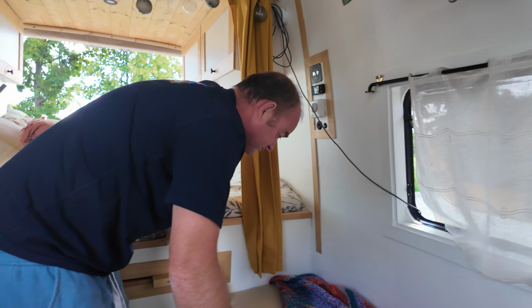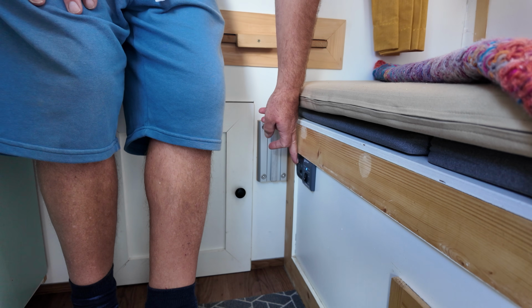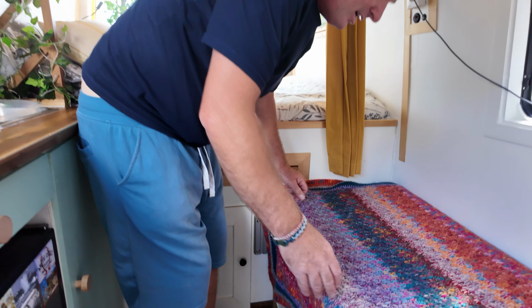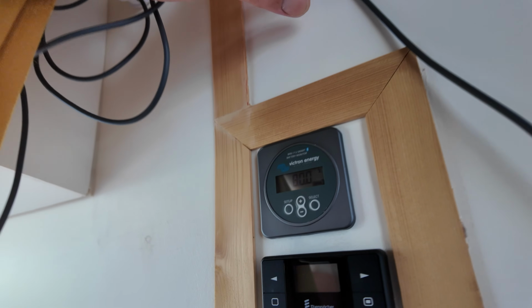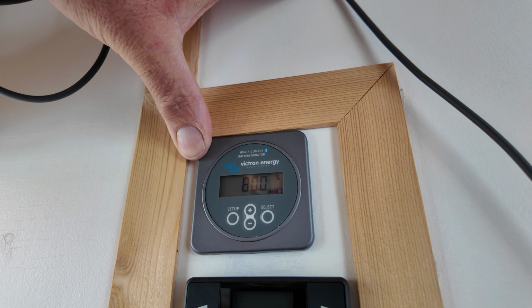The inverter is just down there, and the switch for the inverter is just by Mark's legs. That there basically tells us how much water's left in the tank. And these little devices here tell us how much power we've got going on at the moment. Obviously off grid, so we've got 80%.